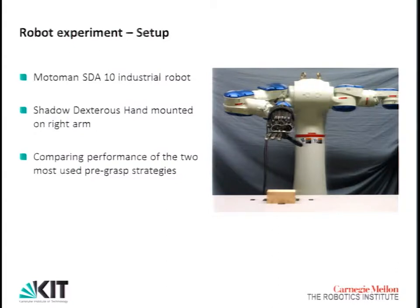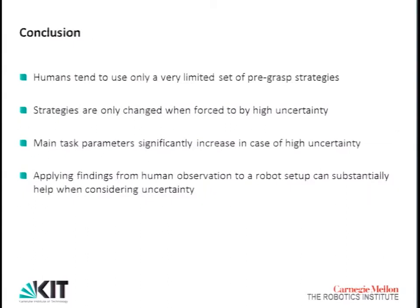To conclude, we could show that humans use only a very limited set of pre-grasp strategies, trying to reuse or combine them as often as possible. We could also show that main task parameters, such as grasp completion time, significantly increase in case of high uncertainty.